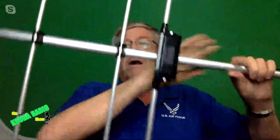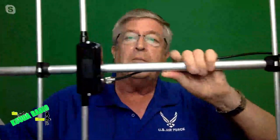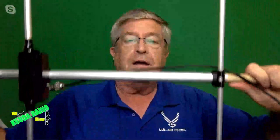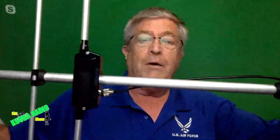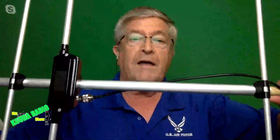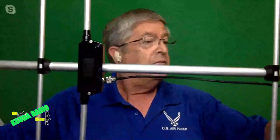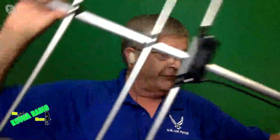Now for what everybody's been waiting for, let me just talk about a few more things here. Now, this is a very good Diamond monoband 2 meter beam, $59. It works very well. The only thing is, it's heavy, Bob. And when you're doing those 10 minute passes, your forearms are going to turn to rubber. So if you're kind of El Cheapo, you can get this for like $59.